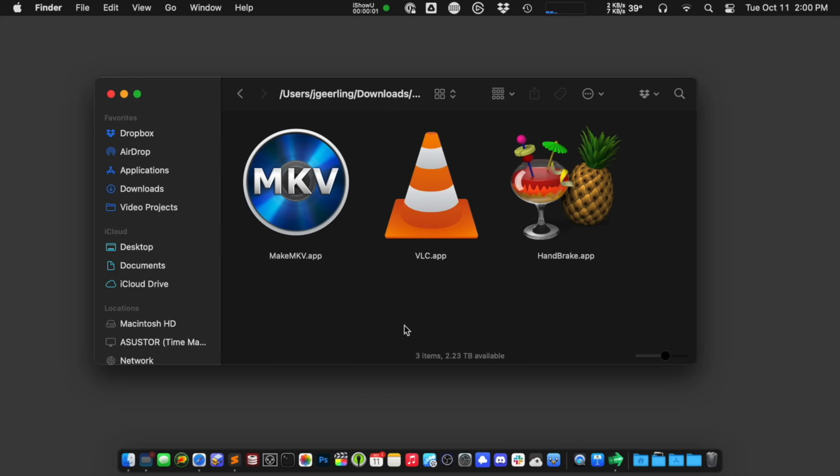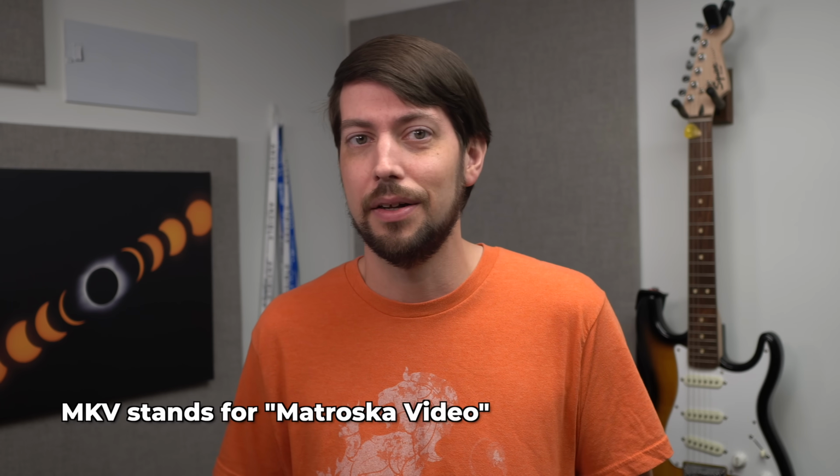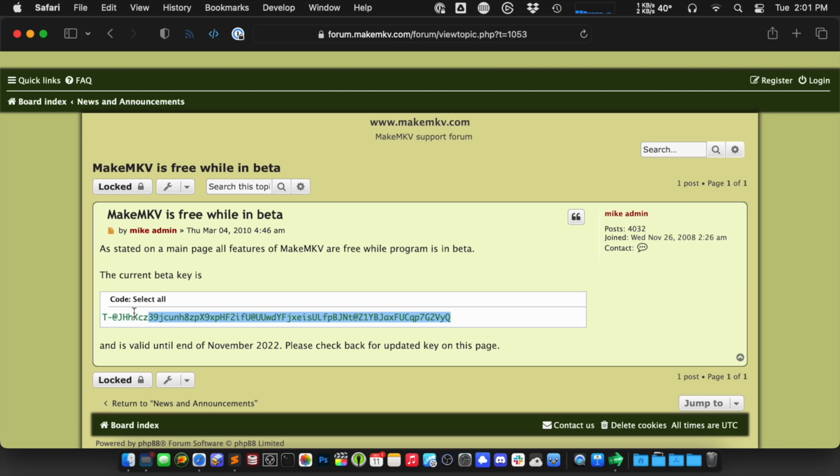The first thing you should do is install a few apps that you'll need: MakeMKV, VLC, and Handbrake. MakeMKV is great for ripping movies off discs. It basically takes the raw video and audio streams and puts them into a file called an MKV file. MakeMKV is free if you grab the beta key from their forum, but I actually paid for a license a few years back since the software is so useful to me.